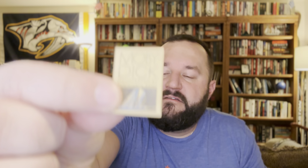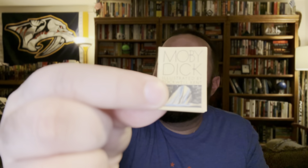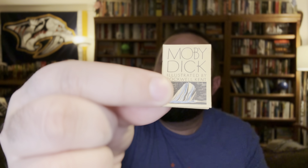What did I get? I found this on Etsy. This is part of the haul. I got a miniature version. If I can actually get this in focus. Oh, I just have to put it in my face. So, they're the same book.